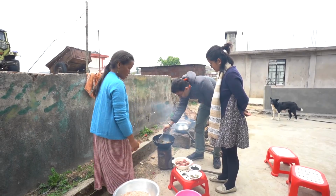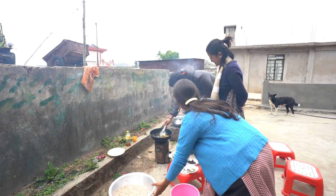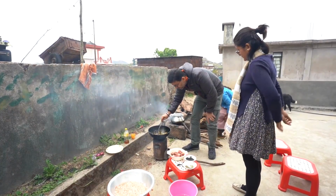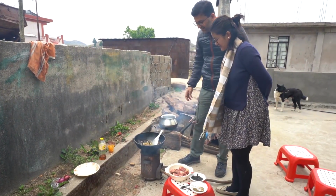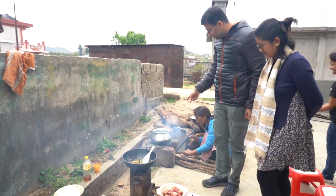So we are learning a new recipe today. If you come to Meghalaya, you'll find it everywhere. That's what locals eat, and they love it. Yeah, the color has completely changed. Wow. So she'll boil the rice in this pot.